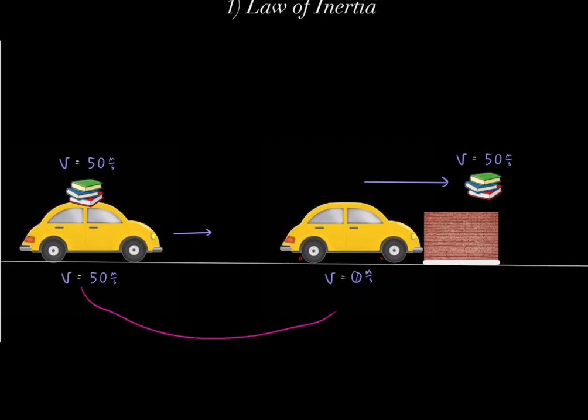We're going to cause a change in the velocity because this brick wall applies a force, causing this to stop moving and having a velocity of 0 meters per second. But what's going to happen to these books? Well, you can probably intuitively imagine if this car were to run into this wall, these books would go flying off. Why would these books go flying off?